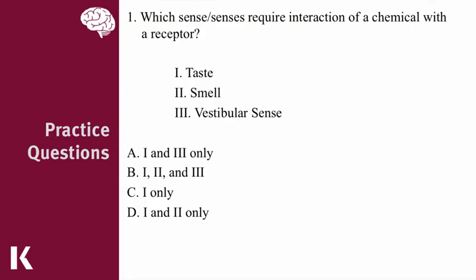Let's try some practice questions, shall we? This question is asking us to recall which of our senses require a receptor. And the correct answer is D. Only taste and smell are dependent on the presence of chemoreceptors. And remember that the vestibular sense is located in the inner ear and is used to detect balance through the use of fluid-filled canals.